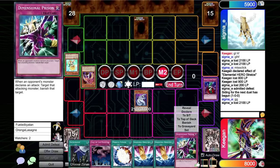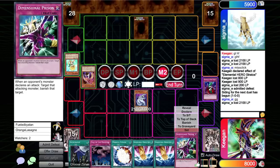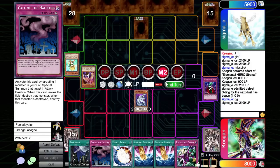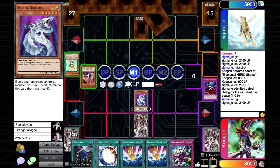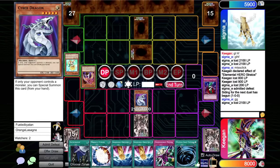I'm curious if we set Deprison. What could they do that we'd want to Deprison? It's like Lone Fire into Titanial. We'd want to Deprison it. But I don't even think we'd really want to Deprison that. I think we just set Call here and pass. Again, I don't really want to play into my opponent having a set Heavy Storm here. Alright, sets another monster. Interesting. Typhoon.